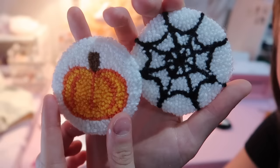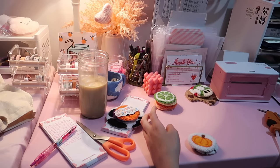Okay, so I'm gonna set aside that one to pack on TikTok. That means these three for my own inventory. This is for my own inventory. Okay, let's pack these up.